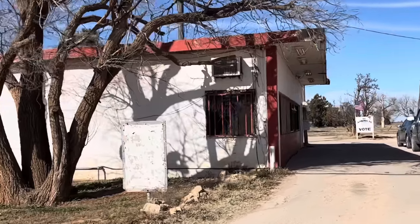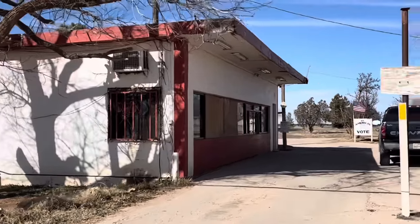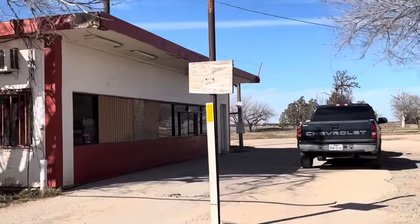Texas was a dry state, I guess, and each municipality or county is able to create their own laws that way. So this was in the 1970s or 80s. They incorporated this small piece of land and started a liquor store, convenience store, which is still here. I actually spoke to the gentleman running it and he said that I could explore a little bit.